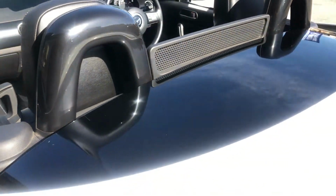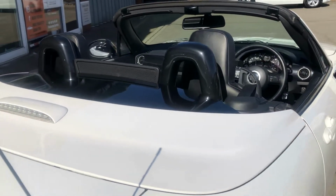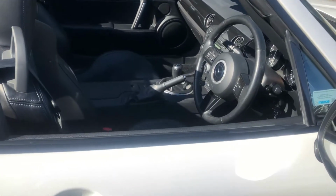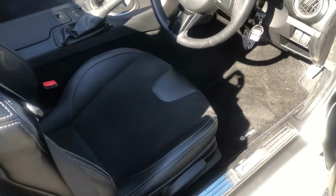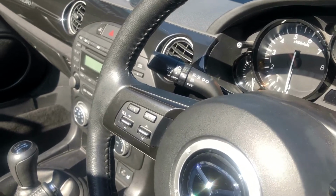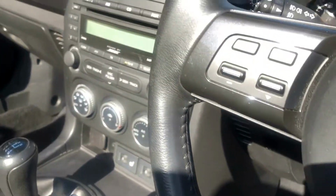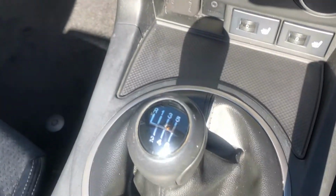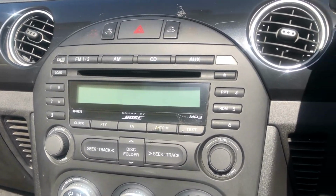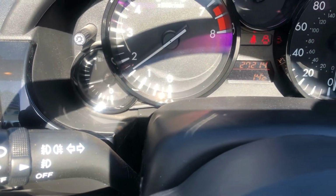Got a black metal folding roof. Leather sport steering wheel, multifunction, stereo controls, cruise control, 6-speed manual gearbox, air conditioning, stereo CD, 27,214 miles, that's what it's done, 27,214.